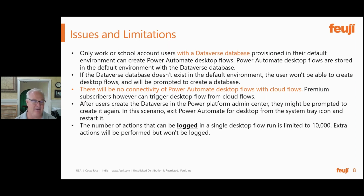And then I have a couple other things here. Let's see. After users create Dataverse in Power Platform Admin, they'll be prompted to create it again. Oh, that's just a bug that I think is now resolved, so we don't have to worry about that.